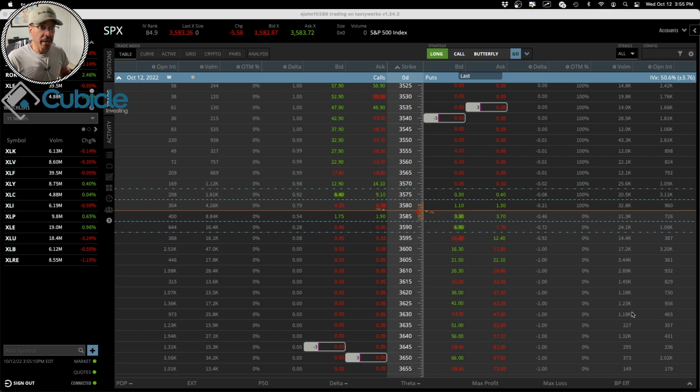Really quiet day, not a lot of movement from the underlying SPX at all. Like I said, when the market first opened, it was at 35.90. As you can see here, it's closing right around that same price point. So the market pretty much traded sideways all day today.